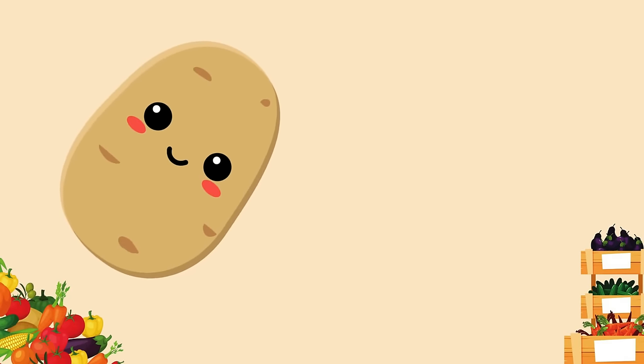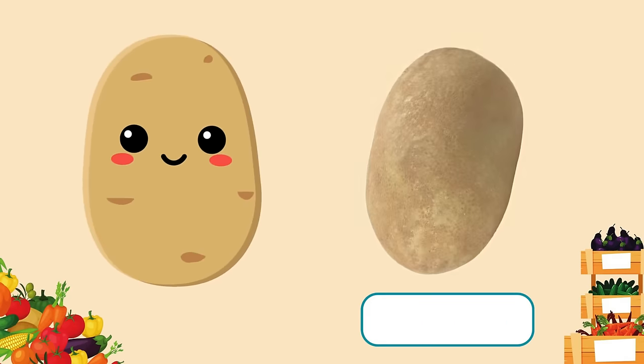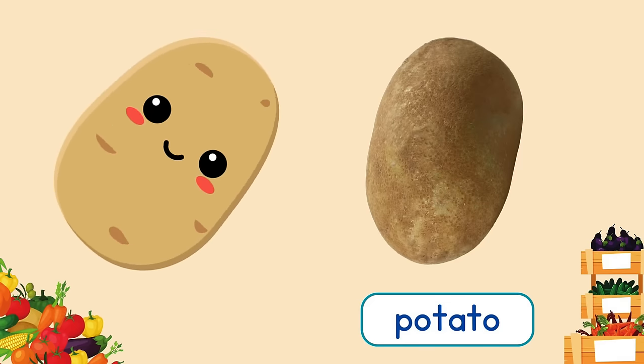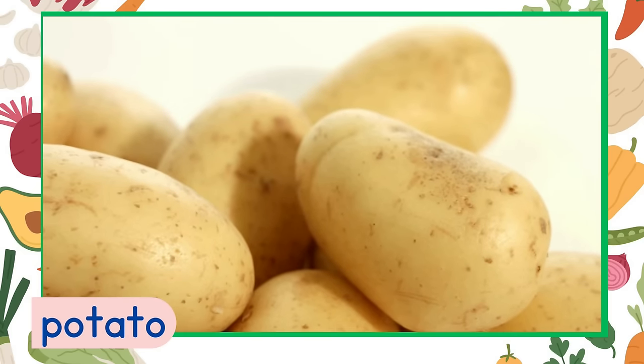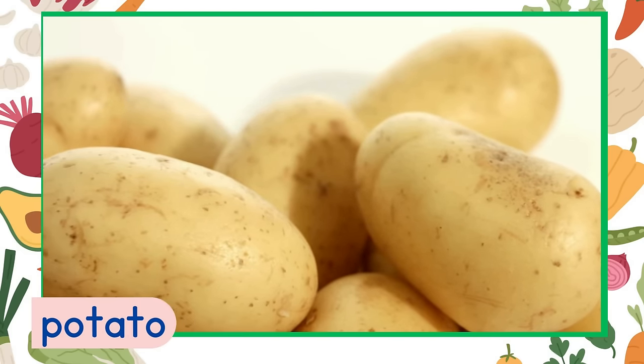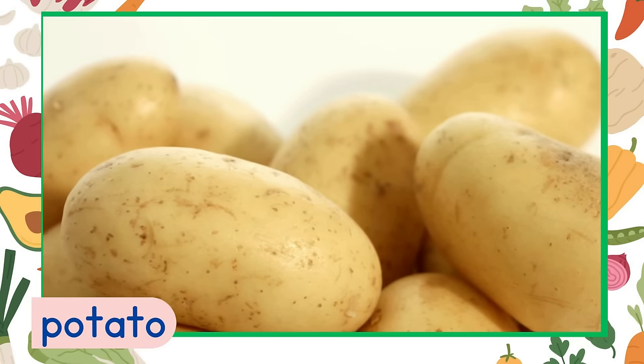Can you guess this vegetable? Potato. These are potatoes.